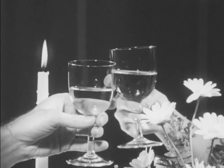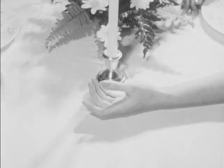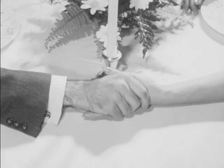Enchanting evenings can be yours more often, right in your own home. Because modern electric service leaves you more time for enchanting leisure, more time for dinners, quiet and quaint, or for that matter, for any of your other many activities. Thanks to the help you get from electricity.